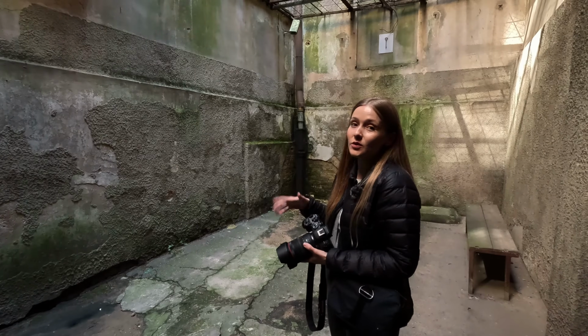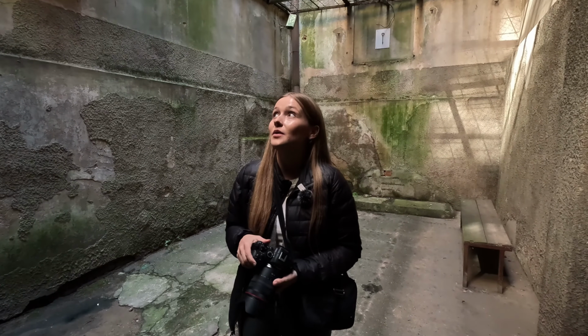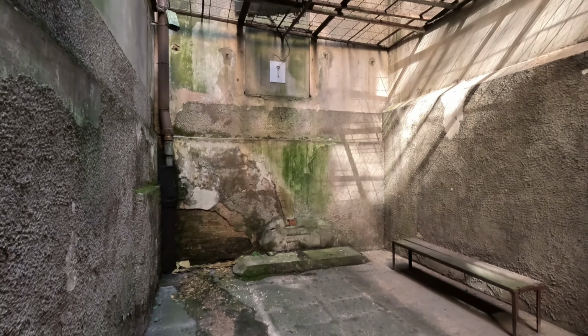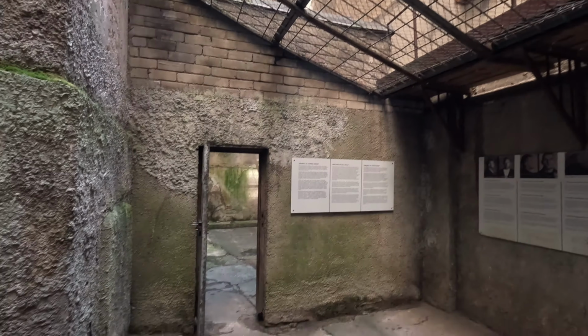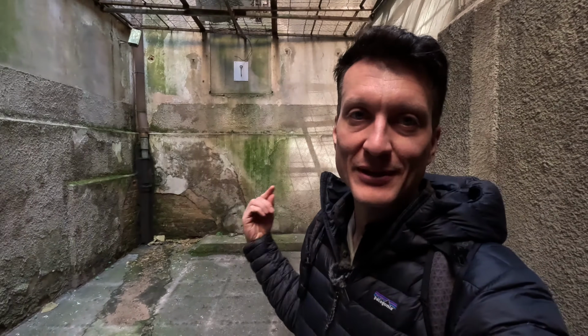Here we are in the little courtyard that they used to exercise in. By exercise, I mean they got 5 minutes a day out here. It's not a nice place. The prisoners would be woken up at 6 a.m. and given 5 minutes of exercise in this courtyard, where the prison guards would be watching them from the top, and they'd be patrolled round in a circle for 5 minutes and then they'd be put back into their cells.